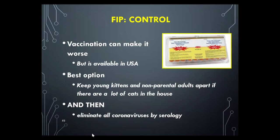So the best option, at least in the United Kingdom, is to keep young kittens and non-parental adults apart. If you've got one litter and another litter, don't mix them. Don't mix mothers from one litter with kittens from another litter. Keep them apart. And if that prevents the spread, the only other thing one can do, if your cats do not go outside, is to identify those cats that have the coronaviruses and keep them separately from the cats that do not, and that will protect your cat as well. But it is very hard to do that effectively because coronaviruses do spread very easily.